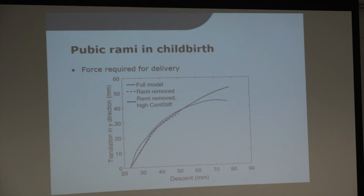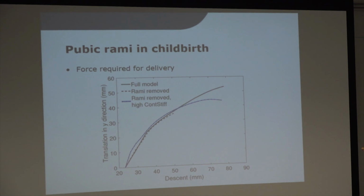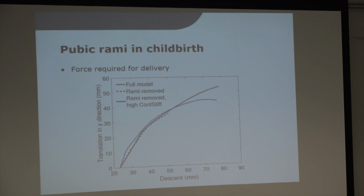So translation in the y direction means how much it has been pushed posteriorly. With the full model, it has been pushed quite far, whereas without the inferior pubic rami, the fetal head crowning just happens as soon as it passes the point of the pubic symphysis. On a side note, I used a higher contact stiffness for my childbirth simulation to achieve better numerical stability when I was conducting the simulation without the pubic rami.